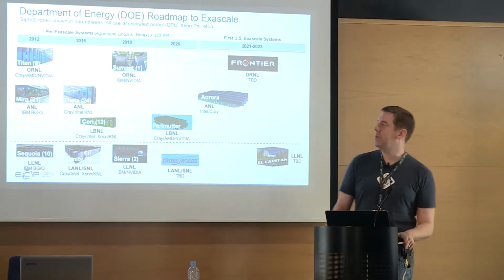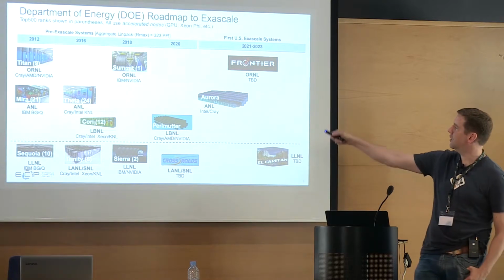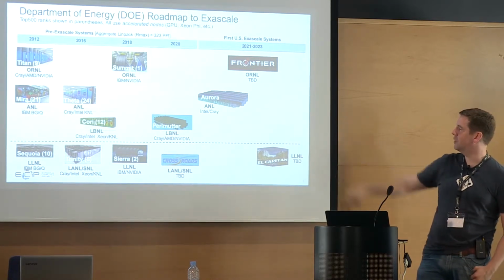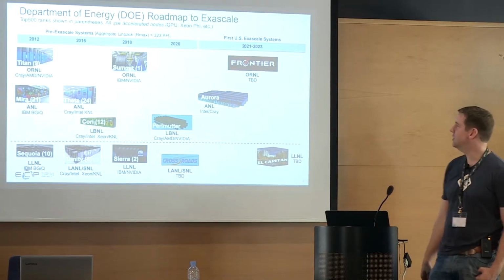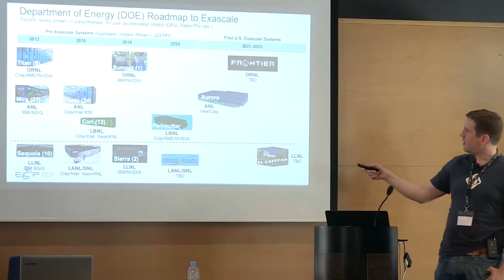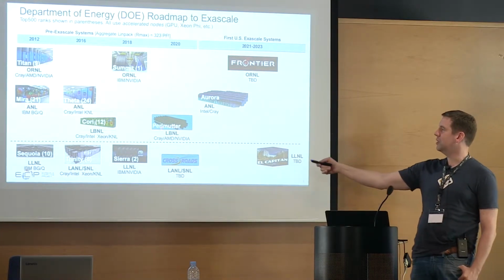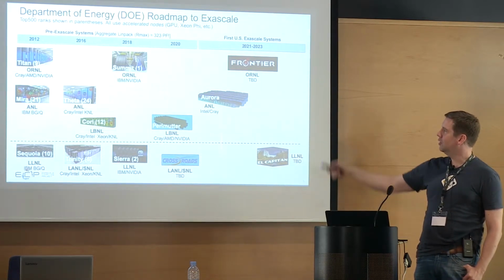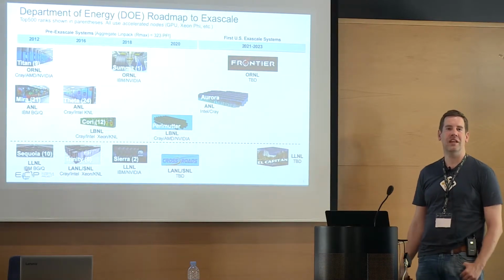This is the roadmap for exascale in the US. You can see that we are here, where the #1 machine right now is Summit at Oak Ridge, and Sierra's #2 at Livermore. These are both Power 9 GPU machines. And if things go according to plan, I guess Perlmutter is being deployed pretty soon here at NERSC. Crossroads is yet to be announced. Aurora at Argonne is supposed to be the first exascale machine. We'll see how that goes.